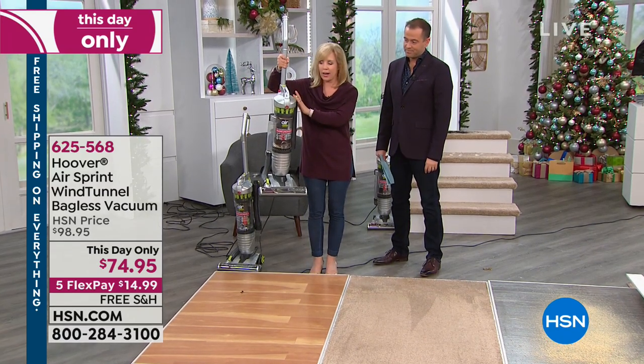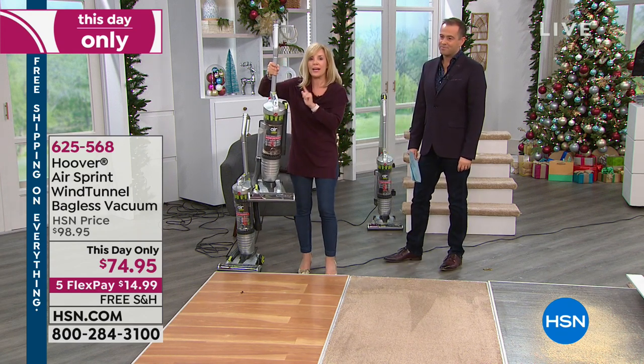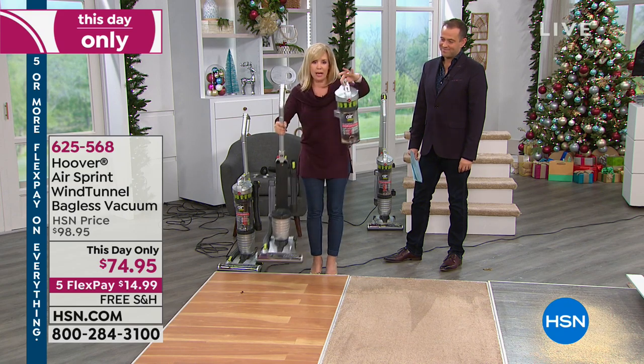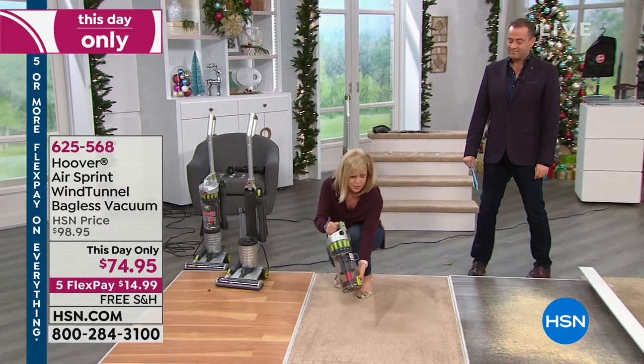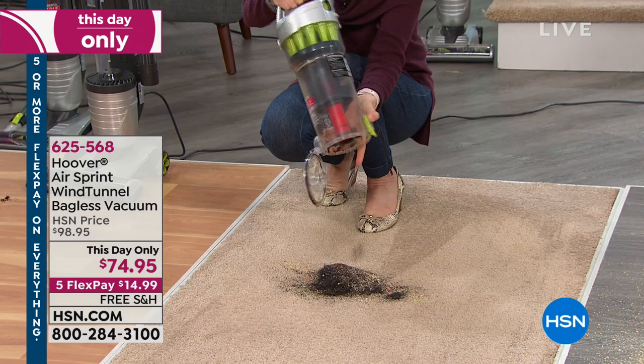It's Hoover WindTunnel Air, and it's called the Sprint. So it's a little bit slimmer design, and it weighs 10 pounds. So it's the lightest weight of all the vacuums. You never have to buy a bag or a filter. This is the mess in here. In fact, I'll show you the filter's rinseable, and I'm going to do this, and then we'll go back and clean it up later. I'm going to make a big mess.